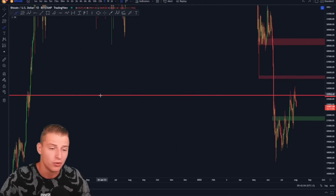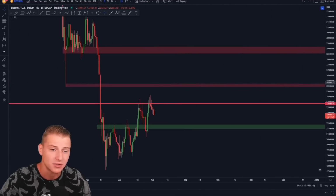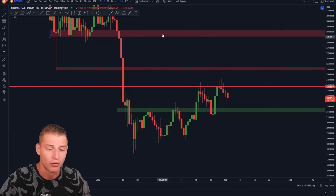And for the people that didn't know it, the 24,000 US dollars is basically the major resistance before Bitcoin went exponential in its bull market. So that is why I personally see it as one of the most important levels of resistance to be breaking in the current Bitcoin trend right now.